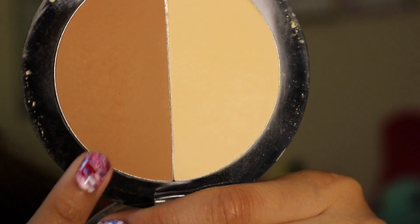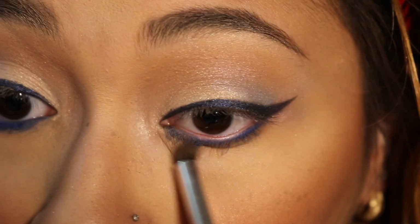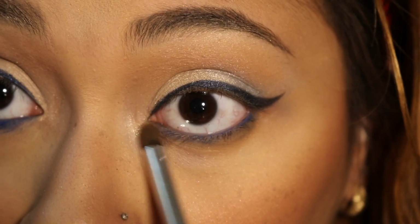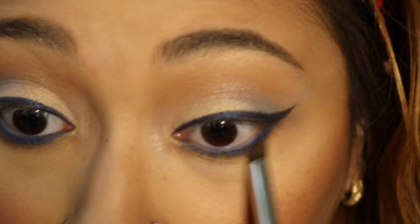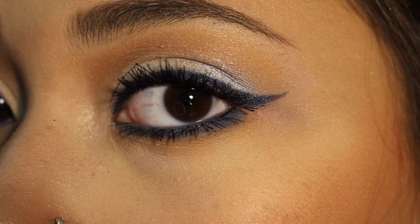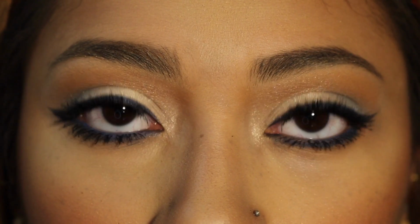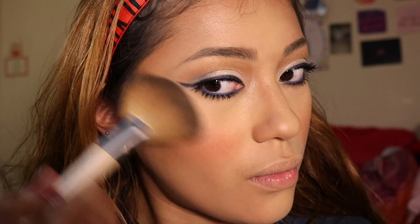I used these contour palettes a lot, they really come in handy. And after that I applied some Maybelline Falsies mascara off camera just to save time. So that's it for the eyes. Next I just put on the Hard Candy bronzer in Tiki to highlight the high points of my face, like my cheekbones, my nose, forehead, cupid's bow.